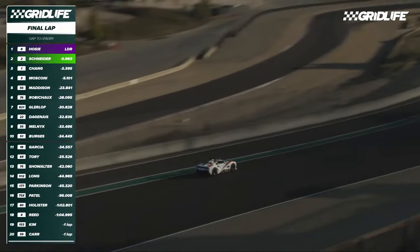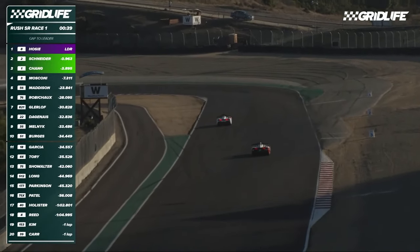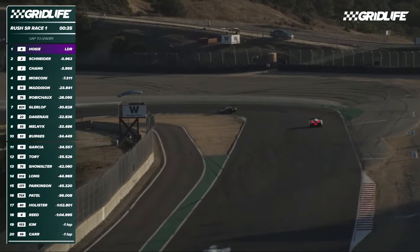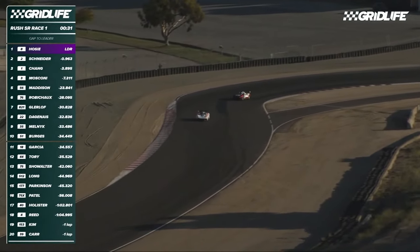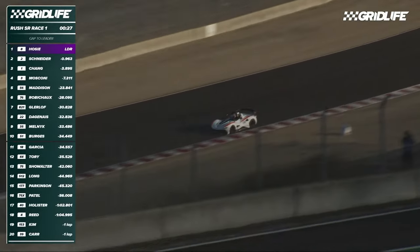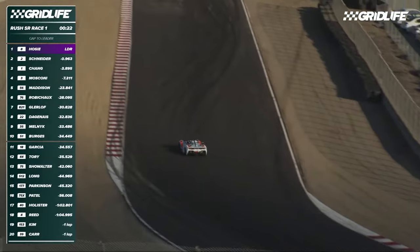I think that's checkers, Greg. I think that was checkers. Okay, and yep. Coming back to it, didn't catch the white. But Hosey on top of the order there. Schneider just 9/10 back, was in tow with a strong chase there. Maybe a couple more laps he could have had a shot at him. But Chang, Moscone, Madison, Robichaud, Glerloff, Deganez, and then Melnick and Burgess, the rest of your top 10. Pretty interesting fight, first one out.